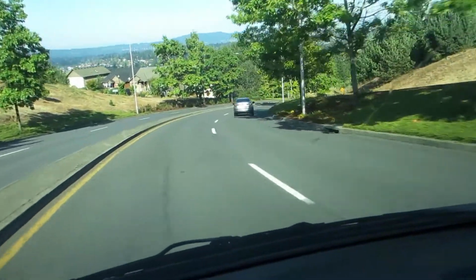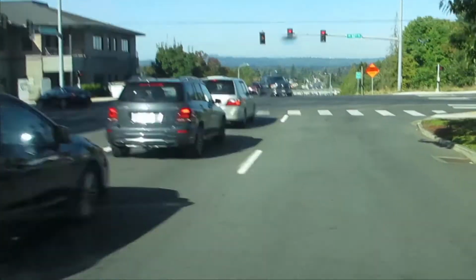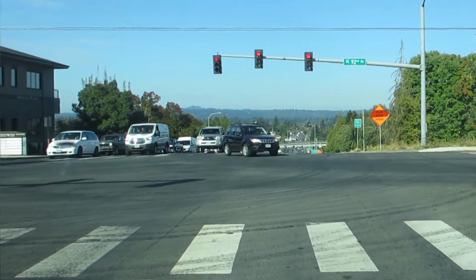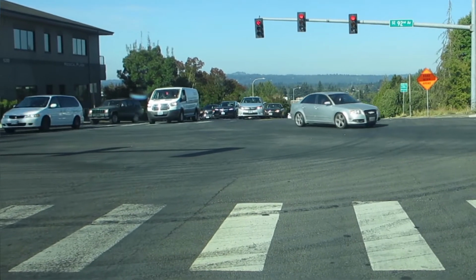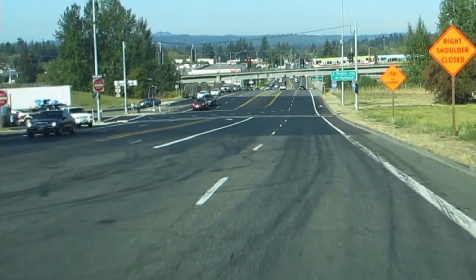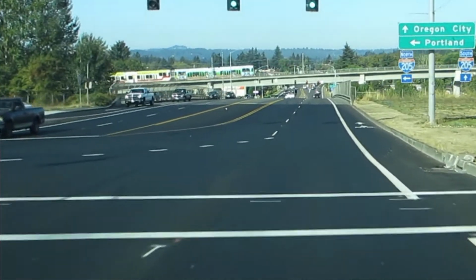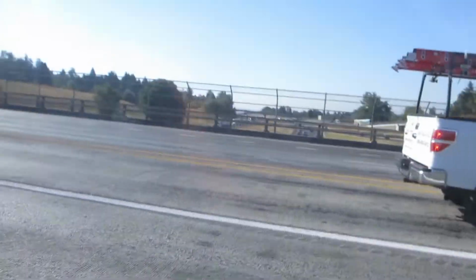It's good to go really fast down here. What I mean is, it isn't. And down on 92nd here. There's the Max train. Just going over the I-205 freeway there. A lot of traffic on the road.